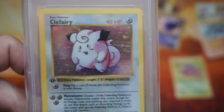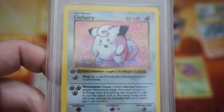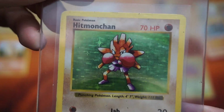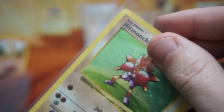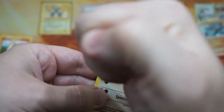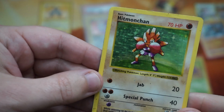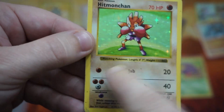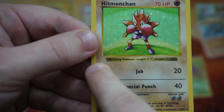But a problem that exists out there with these cards is that some of the cards advertised as first edition are actually shadowless cards. What I mean by that is people take a shadowless card and get a first edition ink stamp and stamp the card with first edition. So the card itself is genuine, but it could have a fake first edition stamp.